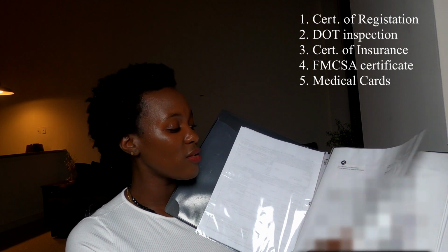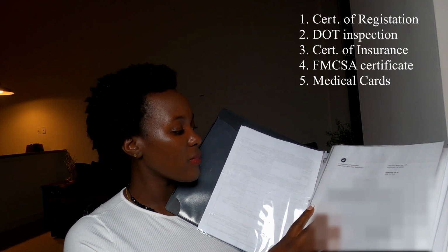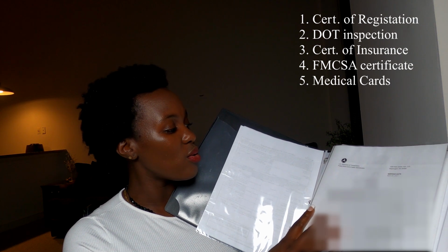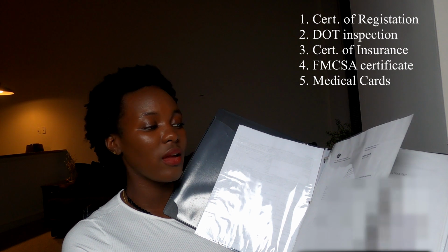I have the certificate of operation from the FMCSA, and this is also part of the documentation. I don't think this is very important, but I put it here anyway.